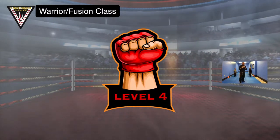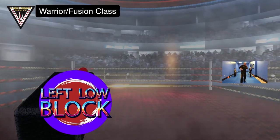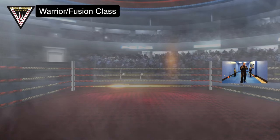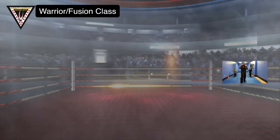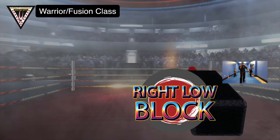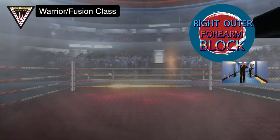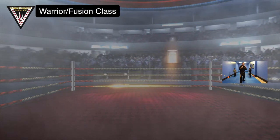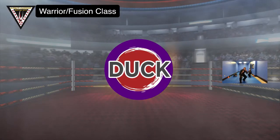Level four. Left outer forearm block. Right low block. Right outer forearm block. Duck.